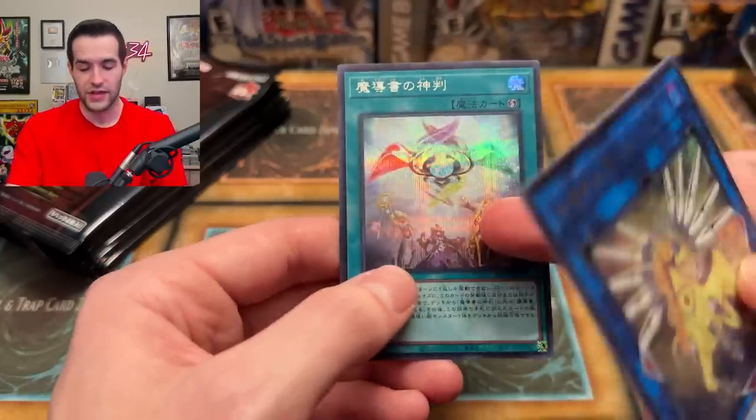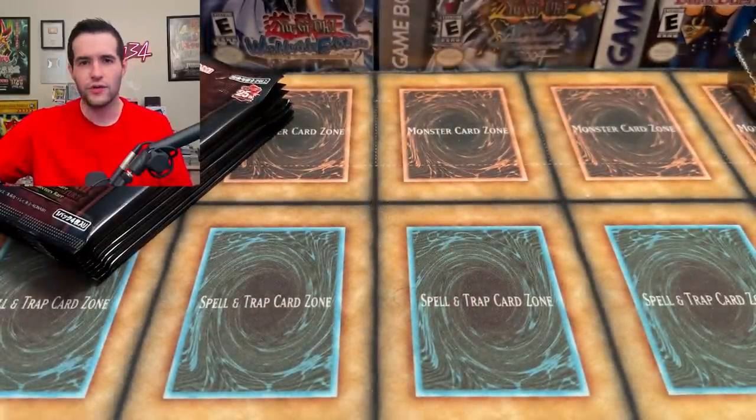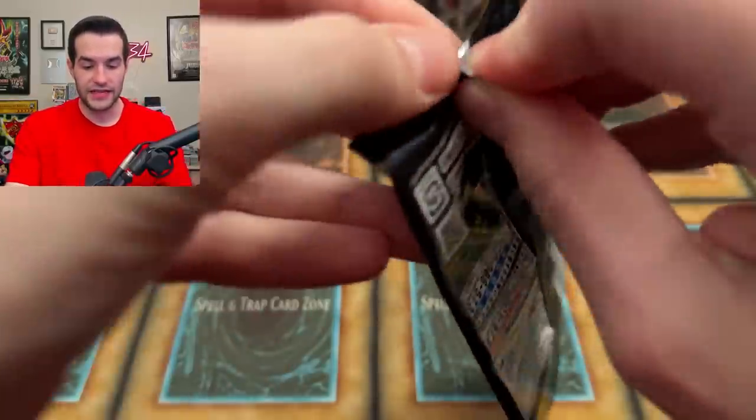Okay, big time card. That just came off the ban list, right? Yeah, wow. That is Nightmare. I should know this. I play it in my deck. I think it's Nightmare Pegasus. I can't remember. All right, let's keep going. I'm taking my time on these, but we got 30 packs to open, so it might end up being a longer video unintentionally. I'm just having fun with these so far.